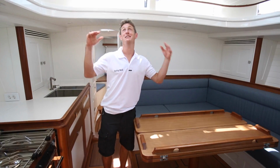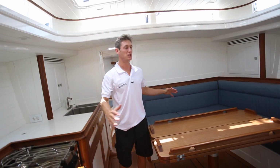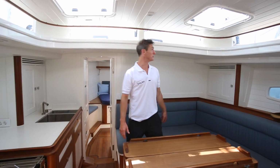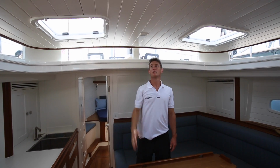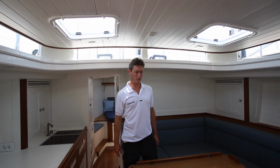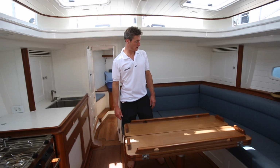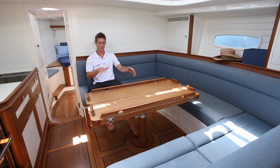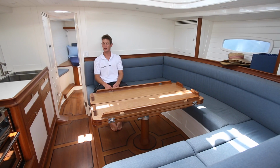Moving forward, you can see the natural light, the height here in a very generous saloon area. There's a little step up into the saloon table area, but you can still see, I'm 5'10", so there's near 7 foot headroom throughout the boat really. But it's also a generous size saloon given that cockpit size as well. This table works both in a coffee table format and extends, revolves, so you could easily seat 6 or 7 people around here for dinner if you wanted to.